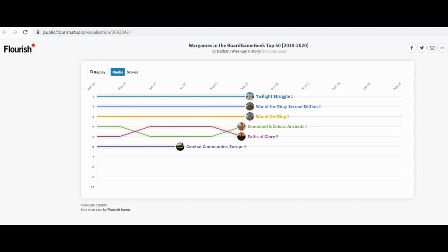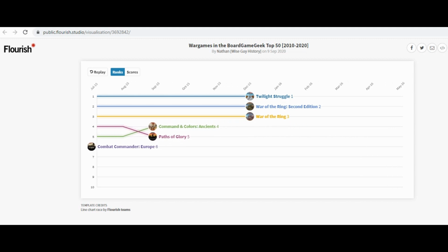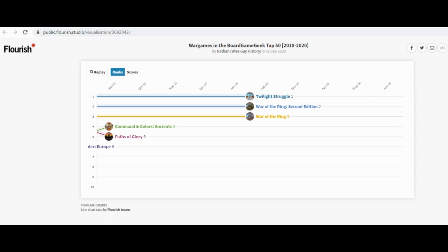Commands and Colours and Paths of Glory hung in for such a long time. They were again nearly top 10 games, and I remember when Paths of Glory dropped out of the top 50 around 2015, and it had long been one of my favourite games. So it was sad to see that disappear.